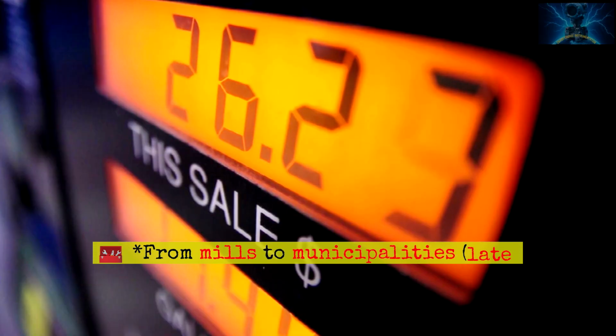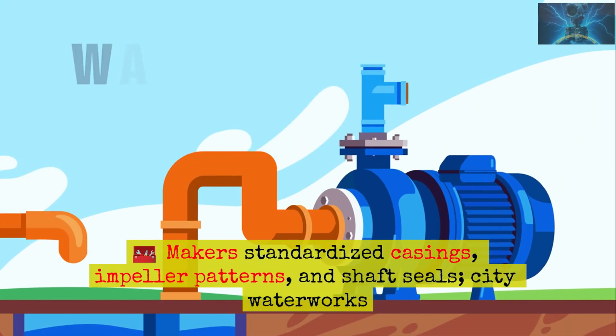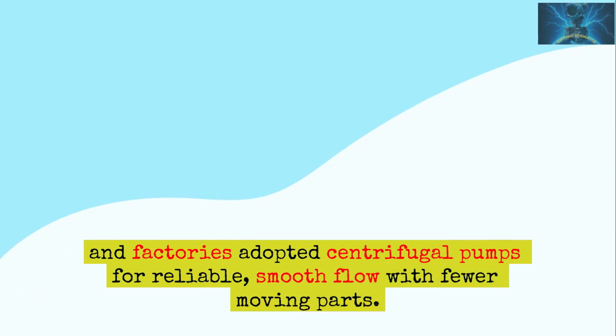From mills to municipalities, late 1800s. Makers standardized casings, impeller patterns, and shaft seals. City waterworks and factories adopted centrifugal pumps for reliable, smooth flow with fewer moving parts.